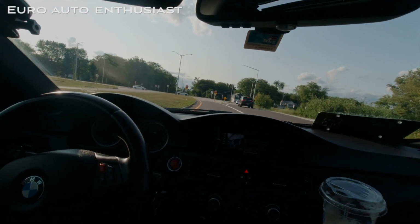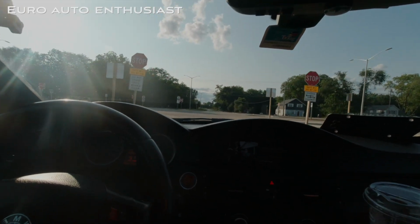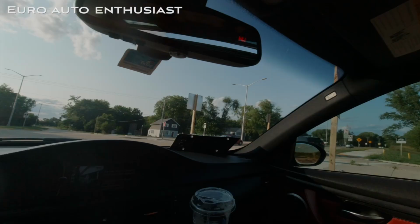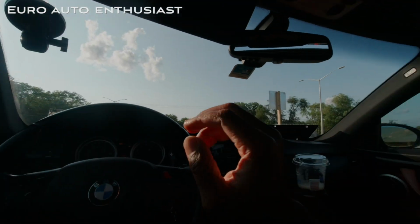Yeah, I'm gonna have to go take this spot right here by myself. See if we can't get across here without any more cars. Oh, somebody looking. Let's go. All right, POV time.